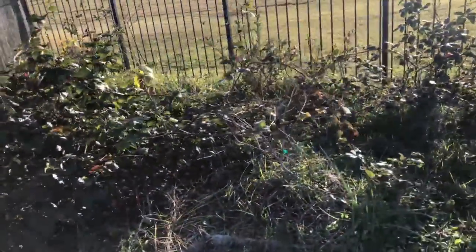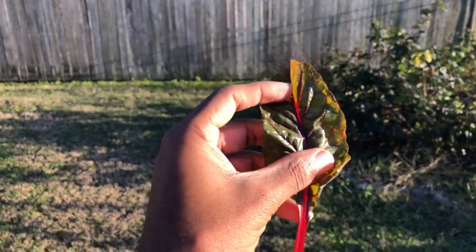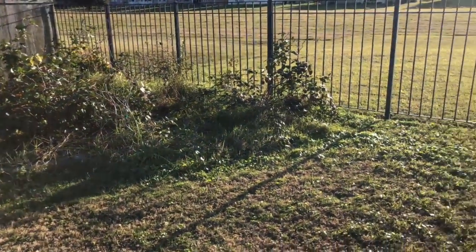Hey guys, so that's my update. I don't want to have this video too long. Got this beautiful Swiss chard leaf that I'm about to add to my meal. And a few other Swiss chard leaves. Maybe a kale leaf. Alright, with some hot peppers.